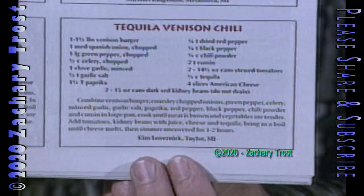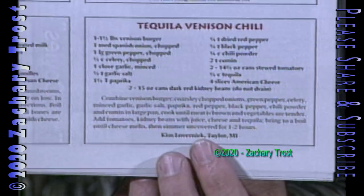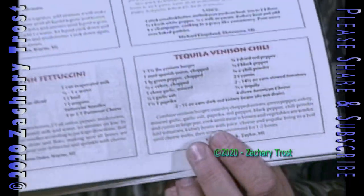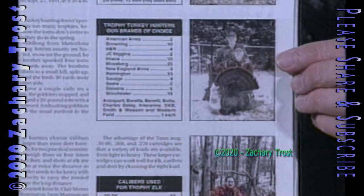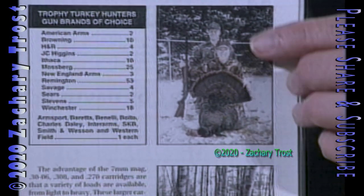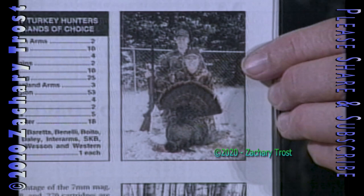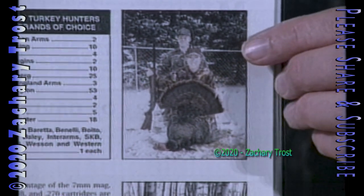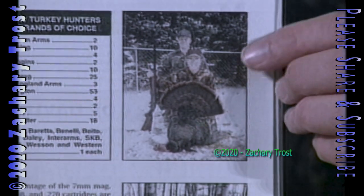Thanks. Now, all the ingredients and instructions by Kim Lovernick on how to put her tequila venison chili together are in the December-January issue of the Practical Sportsman magazine. Now, right here, we have a photo of John Wildfong and his brother Brian from Mansalona, showing the 20-pound tom turkey with a 10.5-inch beard. They snuck up on a group of toms during the November season in Antrim County.